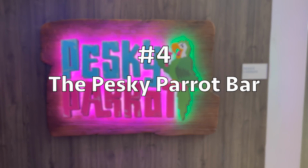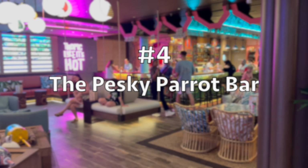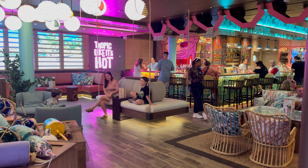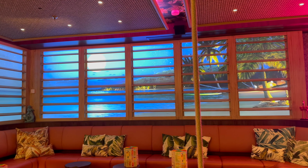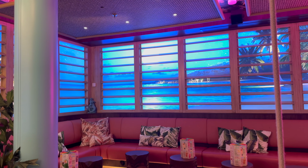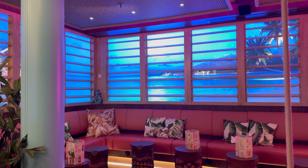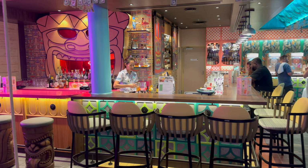At number 4, we have the Pesky Parrot Bar. The Pesky Parrot Bar is right on the Royal Promenade, where the Bionic Bar would be on some of the other Oasis-class ships. Now, we love the Bamboo Room on Navigator and Mariner of the Seas. We love the tiki vibe, we love the drinks that are available in those bars. And the Pesky Parrot takes a lot from the Bamboo Room.